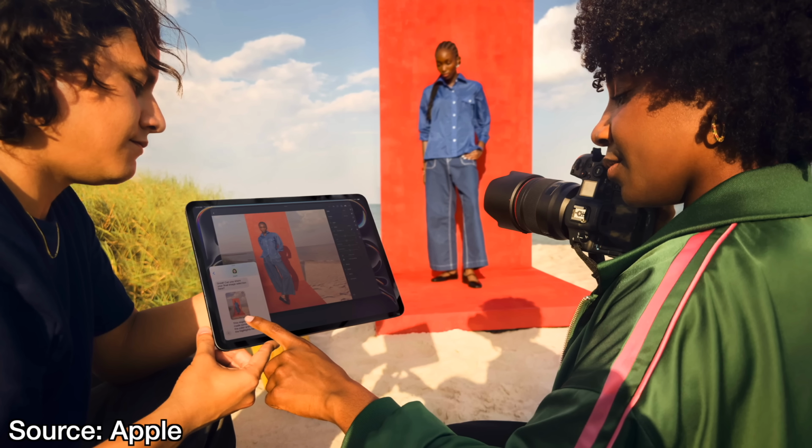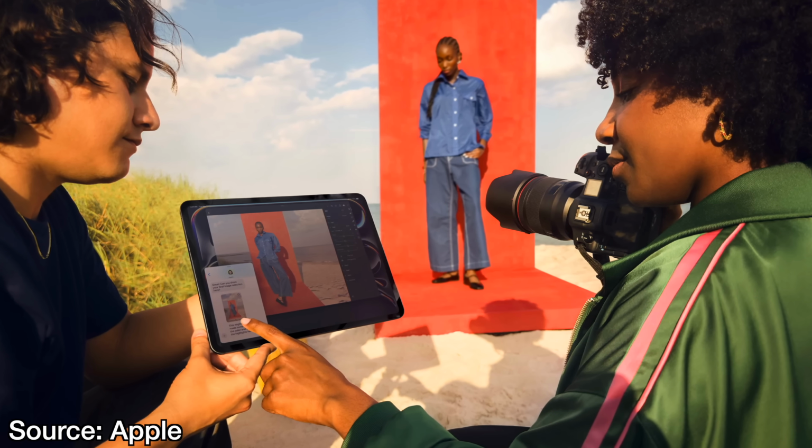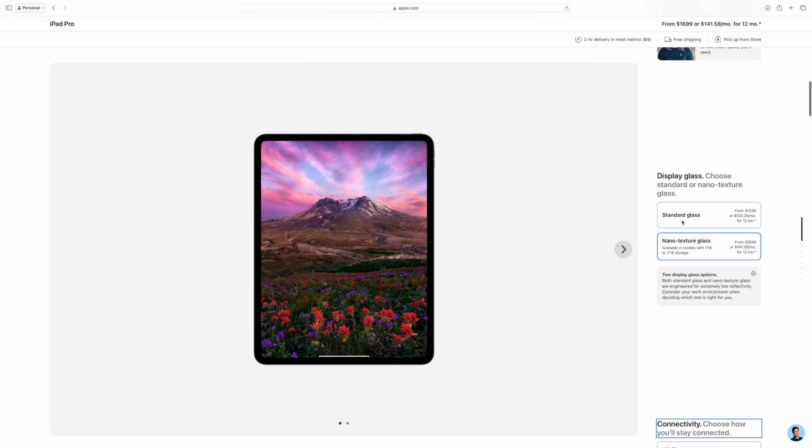Not only that, but you can actually get a Nano-Texture display option on the iPad Pro for the first time that will help reduce harsh glares in really bright working environments for $100 more. The kicker here, though, is that this option is only available on the 1TB and 2TB models of the iPad Pro.